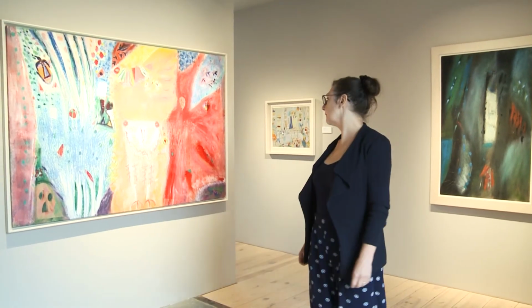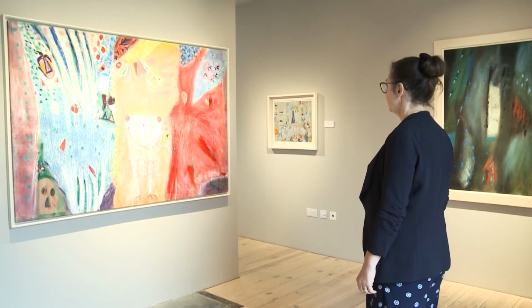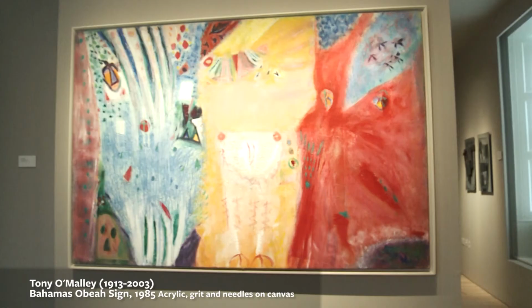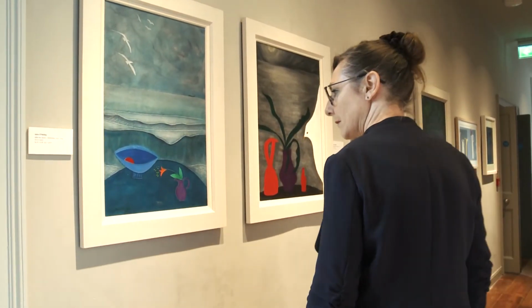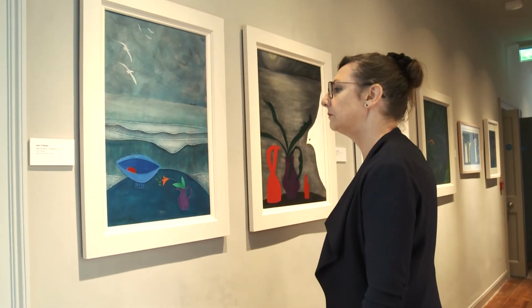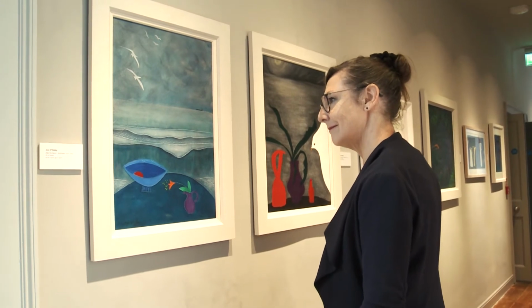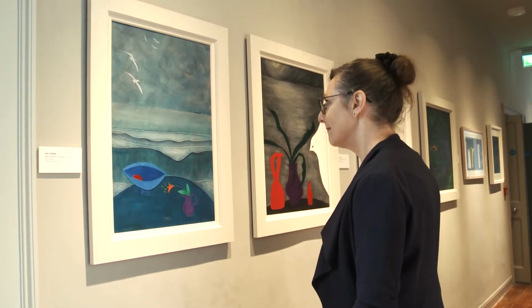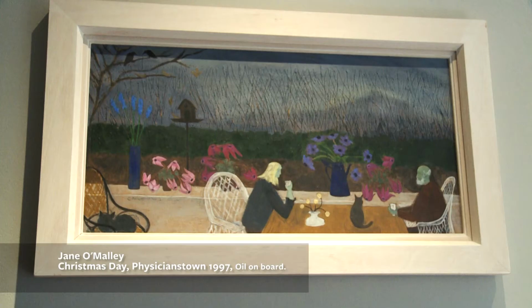Tony and Jane O'Malley enjoyed many exotic trips to the Bahamas, the tropics and Lanzarote. These trips are reflected in the work of both Tony and Jane O'Malley, as we see at Butler Gallery. Jane O'Malley's work is characterised by a rich, saturated coloration that is reminiscent of the places she worked and lived, and also by her interest in juxtaposing everyday objects against the landscape. Here we see Jane and Tony in a contented domestic scene.